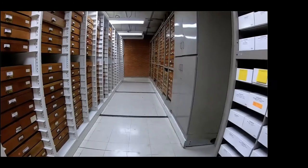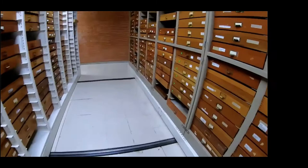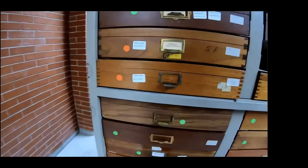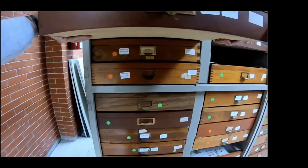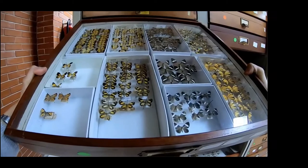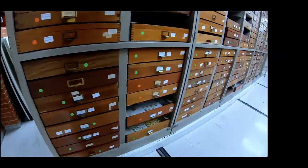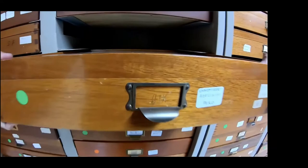Let's walk through some of the Lepidoptera collection. Here on this side, this big space is mostly geometrids. I have been working on curating these guys. We have also had help from students, PhD students from the United States. I'll show you a box of Larentiinae. Tanner Madsen from the University of Connecticut visited us at the beginning of this year and he helped us curate Larentiines. There is definitely a lot of work with geometrids since they are very diverse.